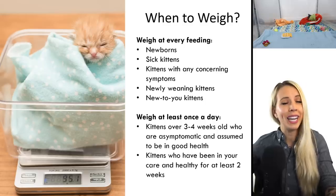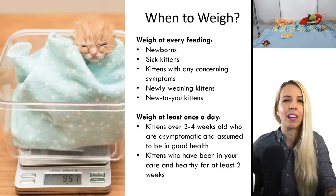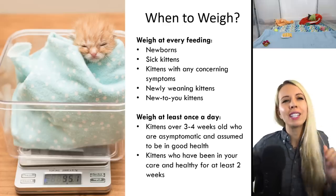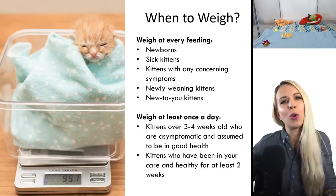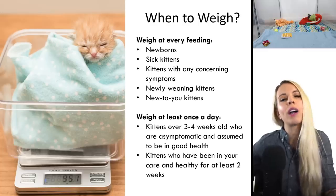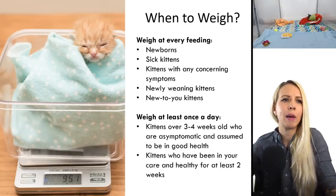Any newly weaning kittens you're going to weigh at every feeding, just for the first days to make sure that they really are taking to weaning and they're gaining weight and meeting all their marks. And then any new to you kittens. So even if this kitten is weaned and seems healthy, if they're new to you, then you don't really know this kitten's health status. You don't really know very much about them. So let's weigh them more frequently until you have an idea of what is normal for them and you know that this kitten is definitely gaining weight. You can drop down to weighing them just once a day.